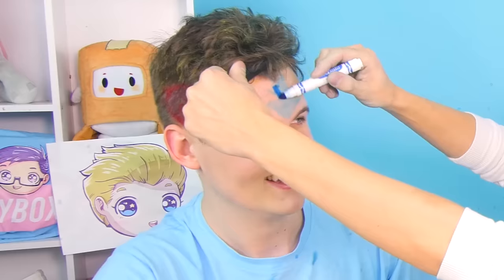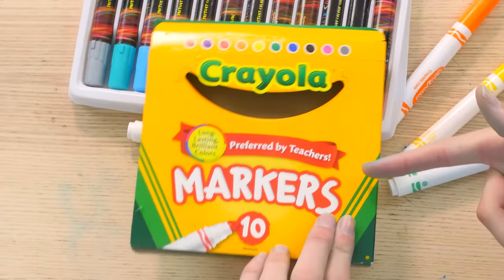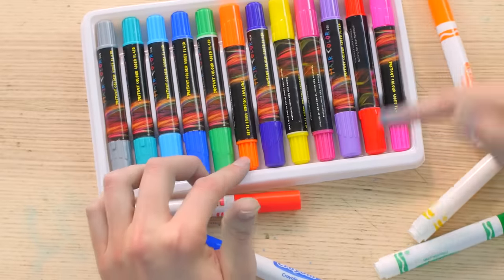Hey, wait, what are you doing? I'm making this look better. It might go on the same, but we don't even know if you can wash this out. This stuff is probably designed so when you go in a shower, it comes out immediately. This might actually dye my head. Are you kidding me? Why didn't you remind me of this before you put it on my head?